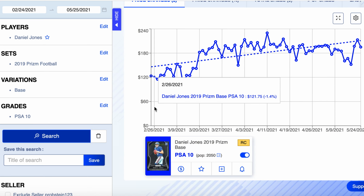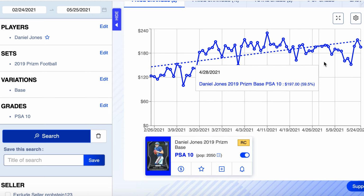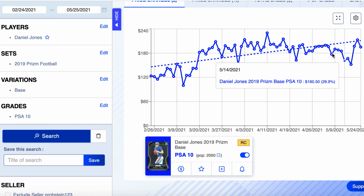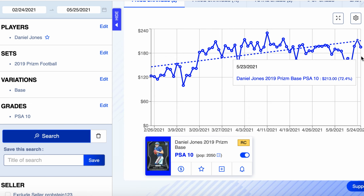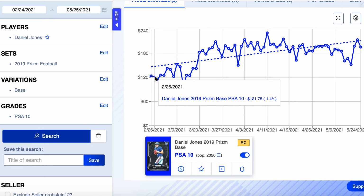And when I recommended him to the Sports Card Society, he was going closer to $100, and now he's going for closer to $200. And he hasn't really seen all that much of a dip. There's a dip, but I wouldn't be buying him right now because it's not that big of a dip. And I'm not that super high on Daniel Jones. But at $120, I was buying Daniel Jones. And so was the Society.